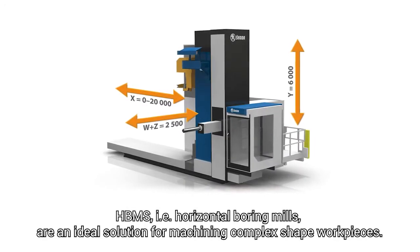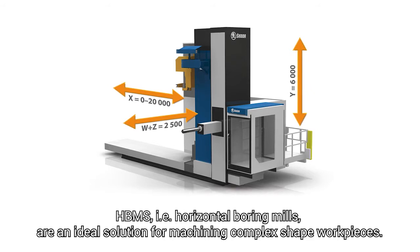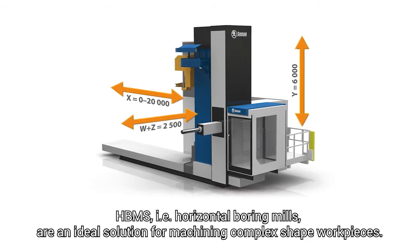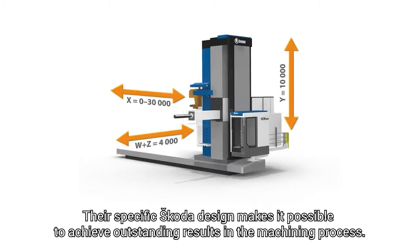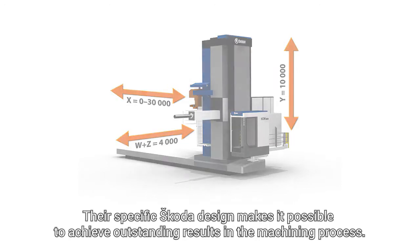HBMs, i.e. horizontal boring mills, are an ideal solution for machining complex-shaped workpieces. Their specific SKODA design makes it possible to achieve outstanding results in the machining process.